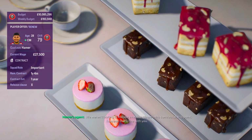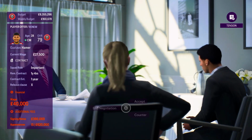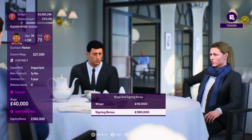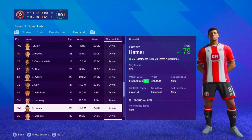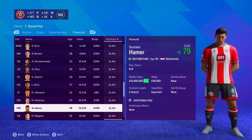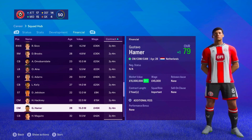Oh, Gustavo Harmer not willing to take an extension. We will agree a 1-year extension. That's the whole point of offering you a new contract, Gustavo. He does want a big bumper pay increase as well. So 45 grand a week for Gustavo, just a 1-year extension on his current deal. He is now 28, so I don't mind that too much, but there's a bit of interest in the summer from abroad, but I'd like to keep Gustavo here.